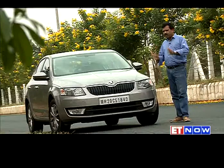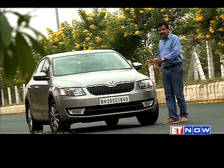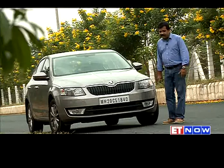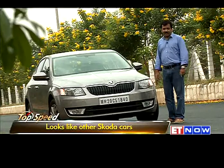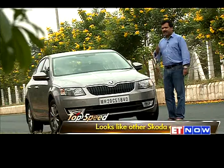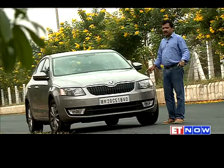While the old Octavia was solid and muscular, this one is sleek and stylish, and it's a pleasant looking car too, except for the fact that it bears a strong resemblance to all the other cars in the Skoda family. But anybody buying this car gets a new car, new platform, new engine and new styling.